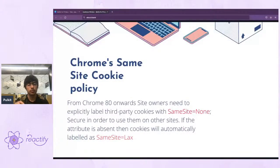Now let's come to Chrome's SameSite cookie policy. Just like I mentioned, Safari and Firefox have been very proactive, but following their footsteps, back in 2020 or 2021, Chrome decided to roll out the SameSite cookie policy. What it says is, from Chrome 80 onwards, site owners need to explicitly label third-party cookies with SameSite=None and Secure in order to use them on other sites. If the attribute is absent, then the cookies will automatically be labeled as SameSite=Lax.